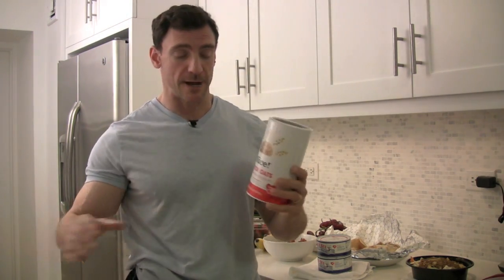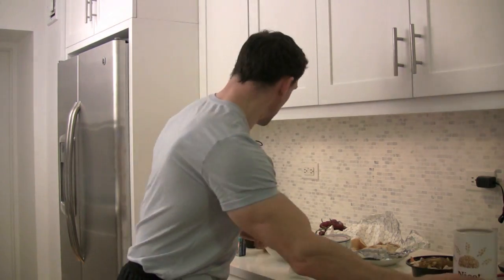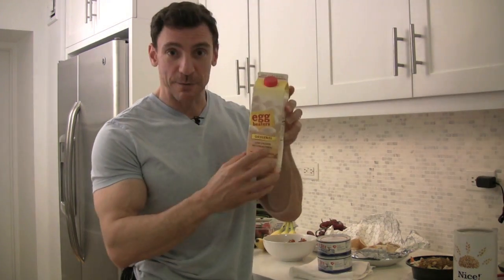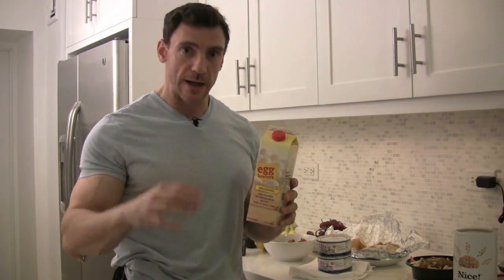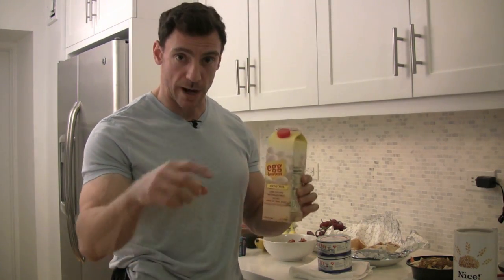So the first thing, we're going to need this for our grocery list. I'm going to put everything aside. Oatmeal, number one. Two, egg beaters, good by themselves for an omelet. They cook up really quick, or you can add them for the protein pancakes that I'll also link over here. So we'll cover it all, don't worry.